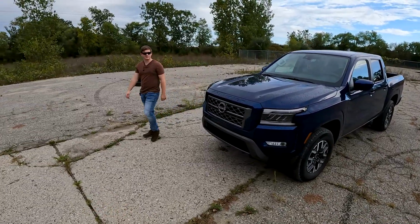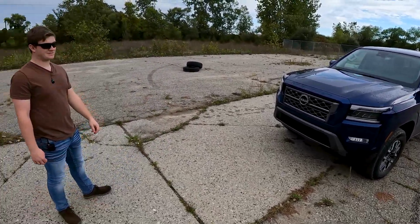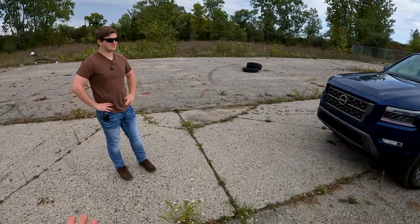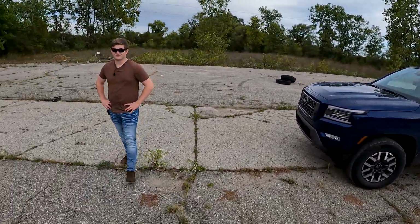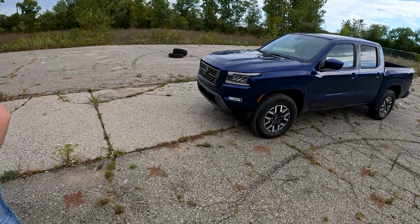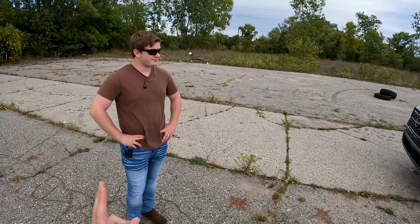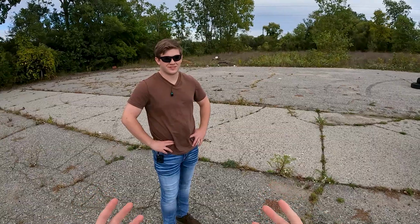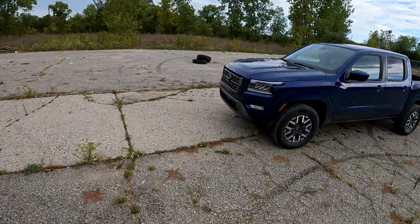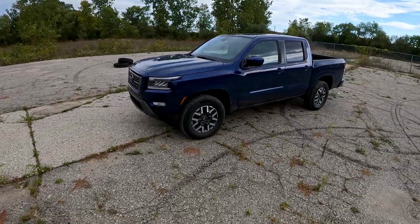Then you've got the Colorado and the Canyon, which have good powertrains, good transmissions and everything, but it's very old inside, a lot of features you can't get, and it feels like you're driving an old product. And then you have the Tacoma. The Tacoma is good, but it's lacking in a lot of things compared to this. Transmission's not as good. It feels not necessarily cheaper, but flimsier in a way. Like, you know it's going to be reliable. They are, but it doesn't inspire you the same way this does.